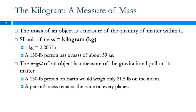For mass, the SI unit is kilogram. A kilogram is roughly 2 pounds. So if you weigh 100 pounds, then you're going to weigh about 50 kilograms. So that makes you sound thinner, right?